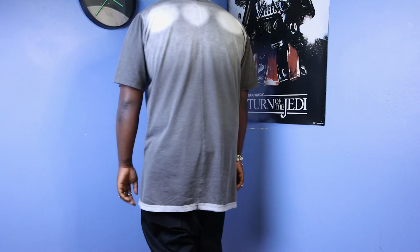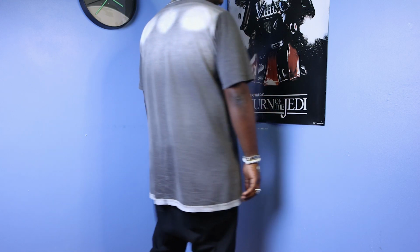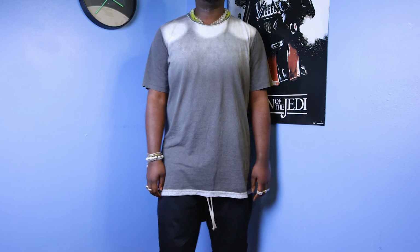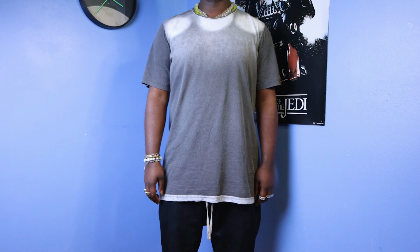And this is kind of a graphic tee, but not in the traditional sense of a graphic tee. I really dig what looks like spotlights right across the top of the shirt. It's just a really cool detail. And then that gradient gray black color going down to the bottom. And then it has kind of like a faux double layer look right at the hemline. So you get a double hem look. So it's a really cool and unique design.